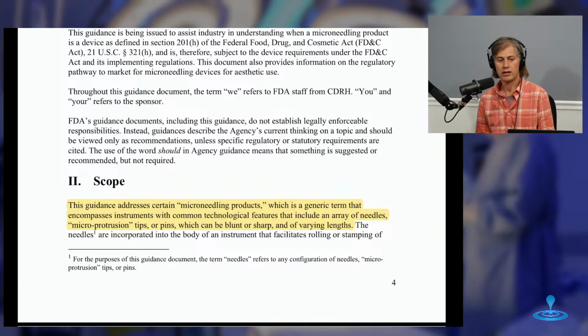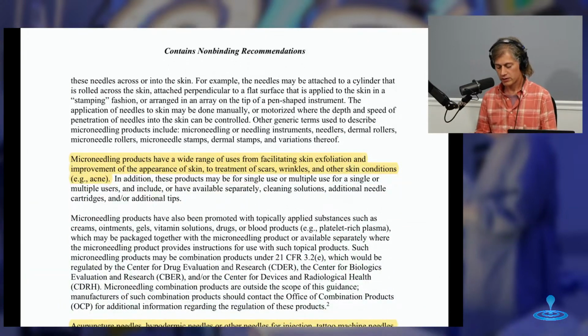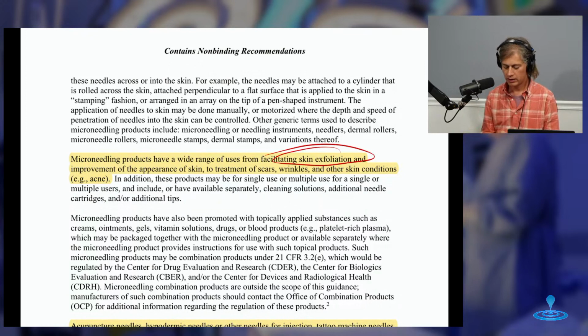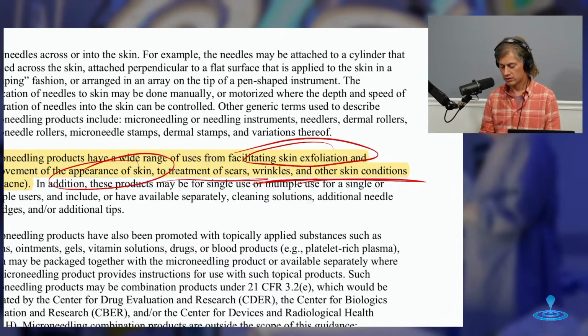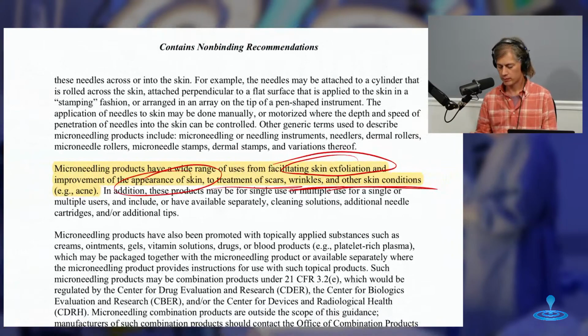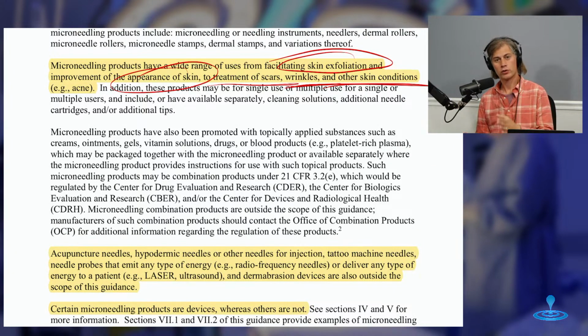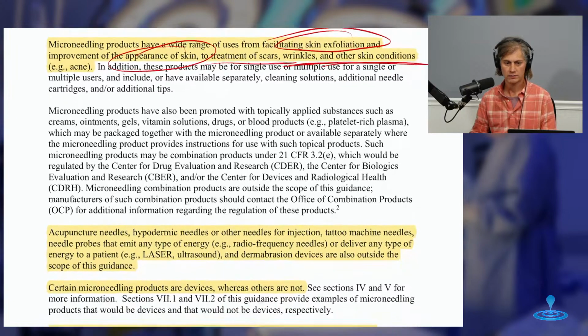Microneedling product is a generic term that encompasses instruments with common technological features that include an array of needles, micro-protrusion tips, or pins, which can be blunt or sharp and of varying lengths. They have a wide range of uses, from facilitating skin exfoliation and improvements of the appearance of the skin to treatment of scars, wrinkles, or other skin conditions. Guess what? It's these latter things that get FDA's attention more deeply. So if you want to go out there and sell needles for skin exfoliation, hint, it's going to be easier than selling it for treatment of scars, wrinkles, or other skin conditions.